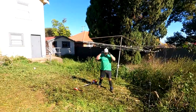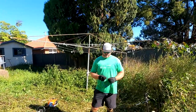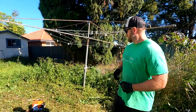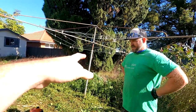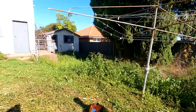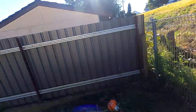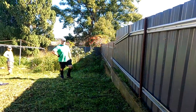What do you reckon? That's wicked. I was just saying to Will, I haven't used it on stuff like this, because most of my stuff's long, thick kikuyu. I reckon the trimmer line's better for that, but no, you're right. I might need a rest. It's got some weight, doesn't it? It does, yeah. I haven't held yours, actually. Oh, this is the little one here. That's pretty much all I have to do, just like that.